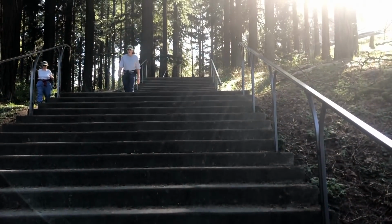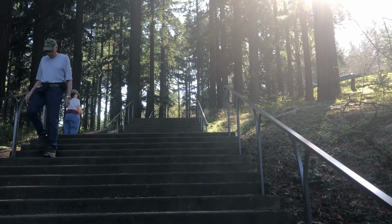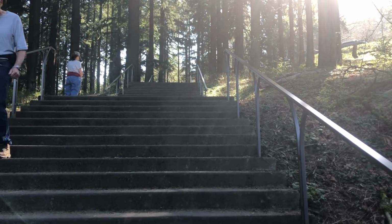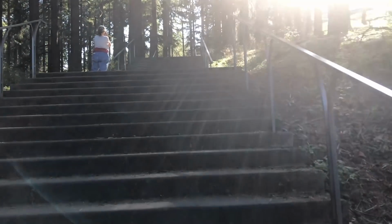We're at this place that has stairs and stairs and stairs. We go at least 3 times. Apparently walking upstairs helps labor go. Okay, I'm already out of breath. Okay, so we walked up the stairs.